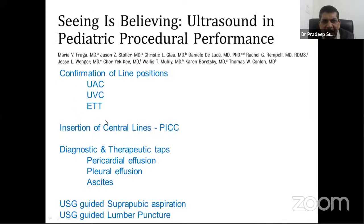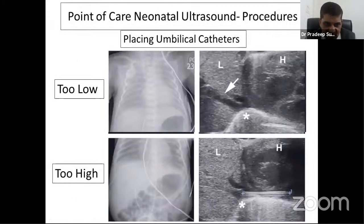When we talk about lines, that means confirmation of ETT, UAC, and UVC position, confirmation or insertion of PICC lines, then therapeutic taps of ascitic, pleural, and pericardial effusion, and ultrasound-guided suprapubic aspiration and lumbar puncture. This is an upcoming and very important area. Those who are already doing brain, lung, and gut should now move to lines and procedures.